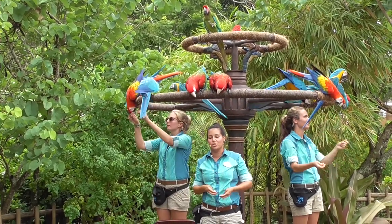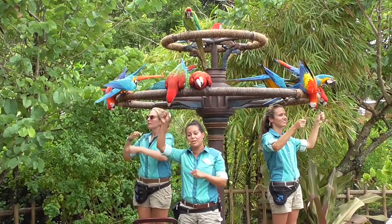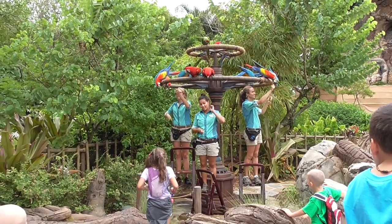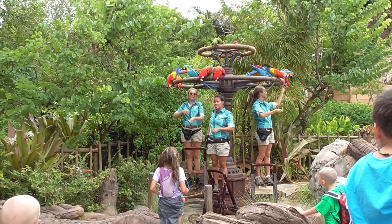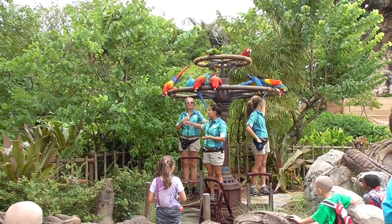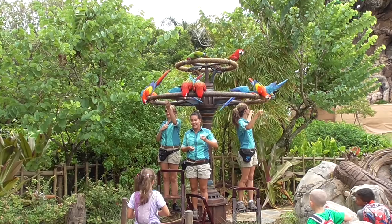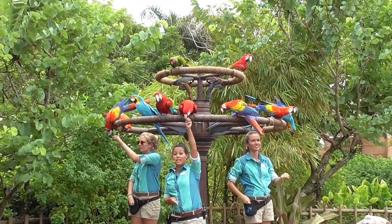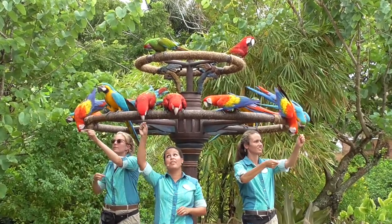Right here, the purple bird, do you want to shout out a favorite color you see up here on the perch? Red. Yellow, blue, yeah, all those colors are really good, and they actually make one specific bird, that scarlet macaw right there. And green birds, yes, that is a military macaw. But I want you guys to pay attention to those colors because they're all about to fly above your heads.